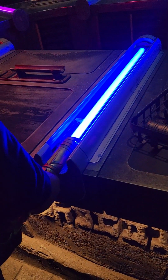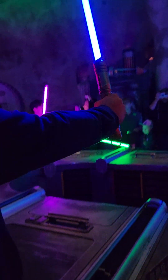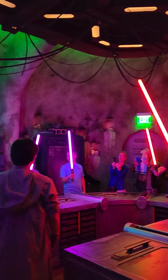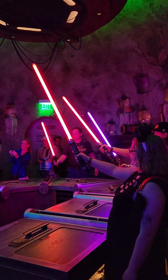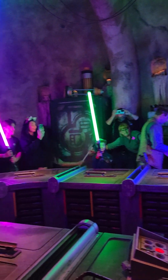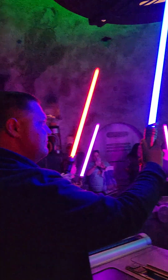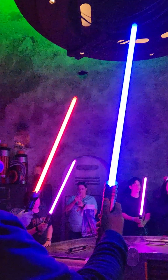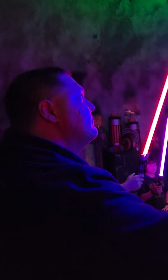Builders, raise your lightsabers. You have built a lightsaber, like the Jedi and the Sith who have come before you. And like them, you too can change the galaxy. Remember, it only takes a spark. Wonderfully done, builders. Now carefully deactivate and lower your lightsabers for the time being.